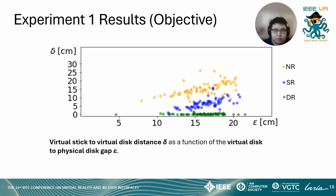Here are the results of the first experiment. Delta is the distance between the virtual stick and the virtual disk. We want this distance to be 0. In other words, we want good visual alignment. Epsilon is the distance redirection has to hide. It's the gap between the virtual and real disks. As you can see, our dynamic redirection provides great visual alignment even for large epsilons. The differences are significant.